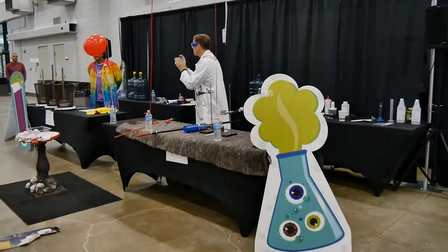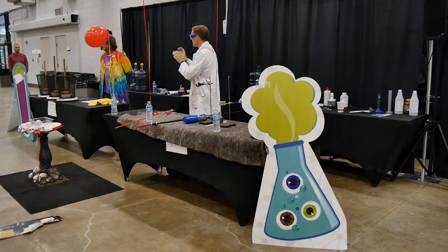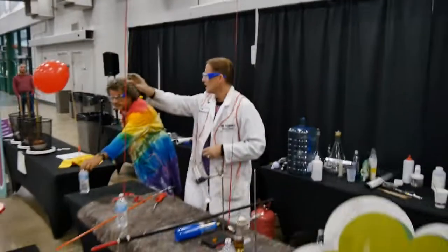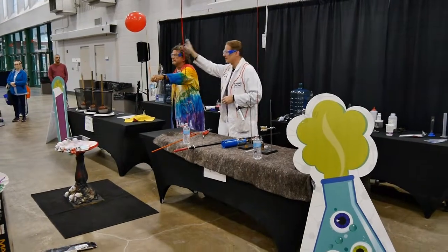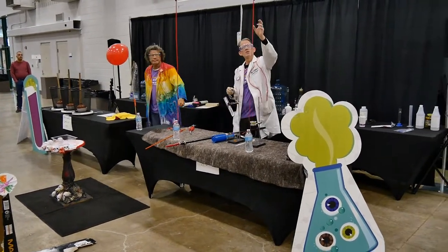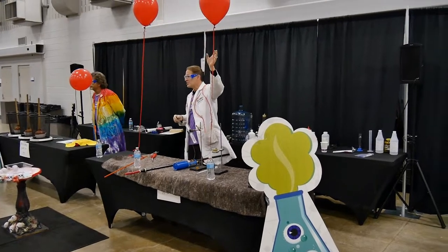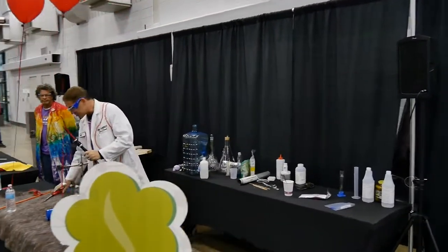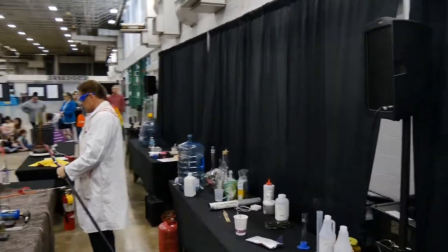We want to show you the difference between the gases, helium and hydrogen. So in this balloon here, we have helium. In this balloon here, we have carbon dioxide from our lungs that we inflated it with. This balloon here is filled with hydrogen gas, that same gas that was in the Hindenburg. And we're going to slowly ignite these so you can see the difference.